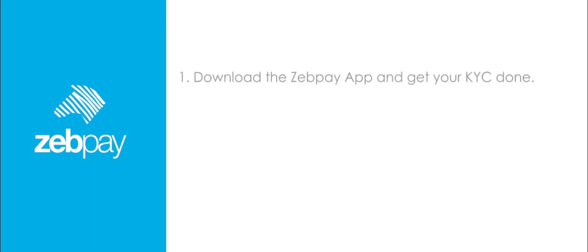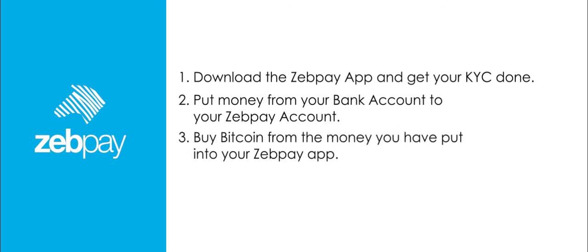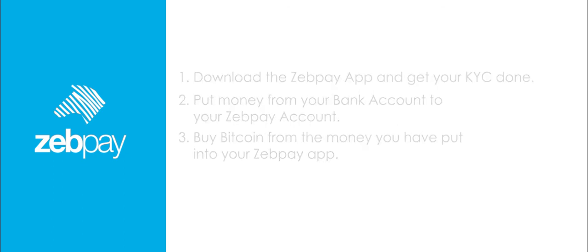There are 3 steps to buying Bitcoin from Zeppay in India. In the first step, you have to download the app and get your KYC done. Then put your INR or fiat currency into your Zeppay account, and once that's loaded, buy Bitcoin with your INR. So those will be the 3 steps we'll be covering.